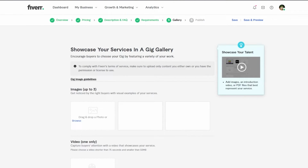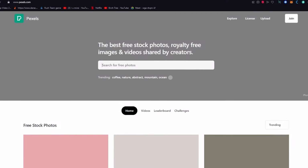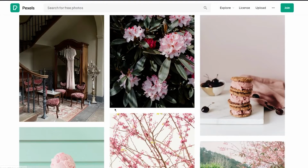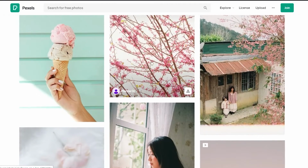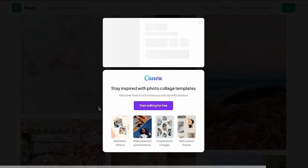So for now, I'm just going to go ahead and choose a random picture from pexels.com. But what you need to do is add a very relevant picture to your gig. So just make sure that it's relevant. Don't just add random pictures like me. I'm just downloading random pics to add.